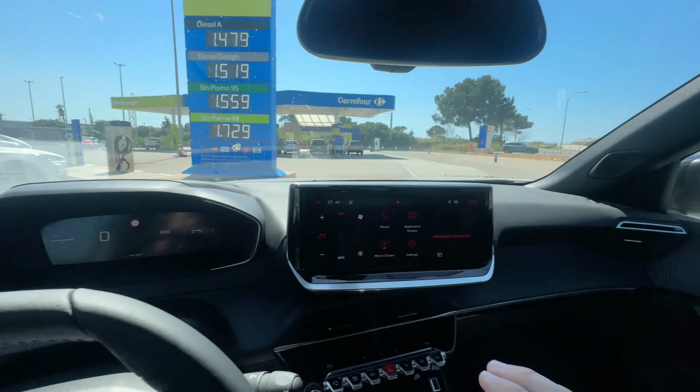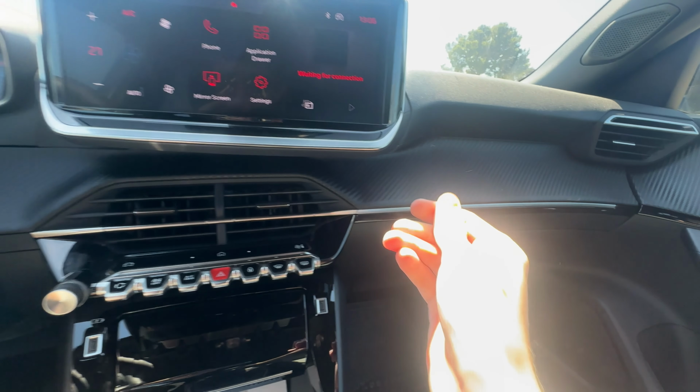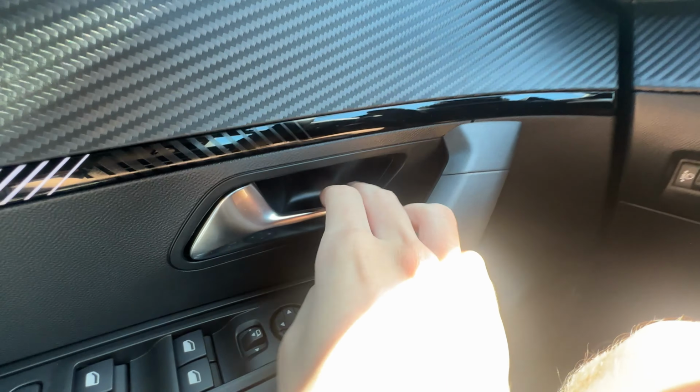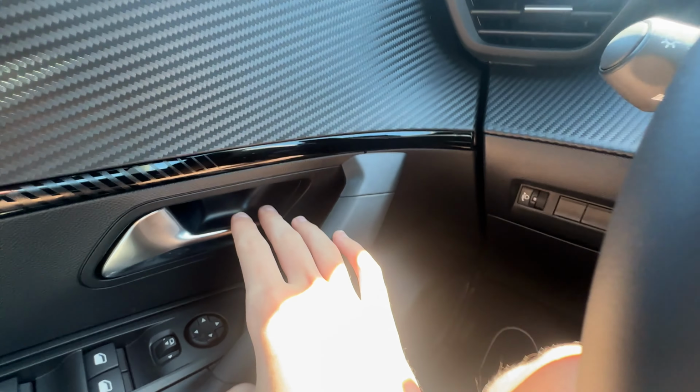I do like this wrapped around dashboard. There's a lot of imitation carbon fibre, which does feel a bit cheap and flakes off of my fingers, but this stuff feels pretty solid. There's a lot of cheap plastics on this car. These door handles look a bit like a Mercedes A-Class door handle from a 177. I'm sure you know what I mean if you've driven one or you own one.